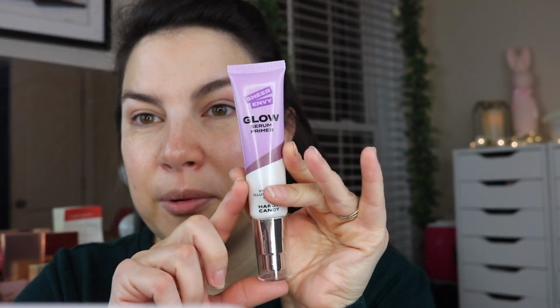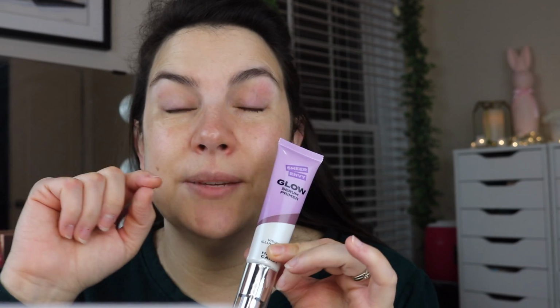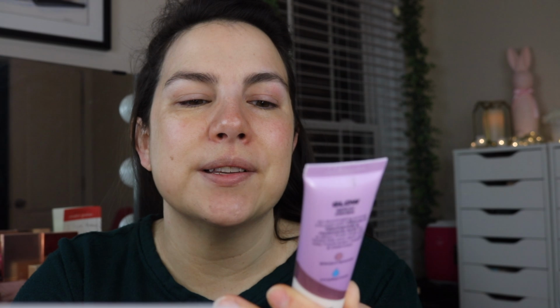Hard Candy Part 2, Sheer Envy Glow Serum Primer. So a lot of their primers are packaged in the little squeezy bottle, and there's that one I love with the 12-hour makeup grip, but this seemed like a special new primer. It says visibly illuminates skin, infused with vitamin C, niacinamide, and hyaluronic acid for a dewy finish that still looks like your skin, just way more even, healthy, and balanced. So it says brightening and hydrating.